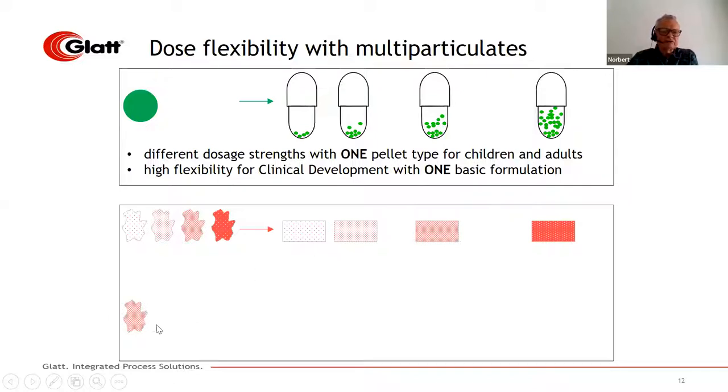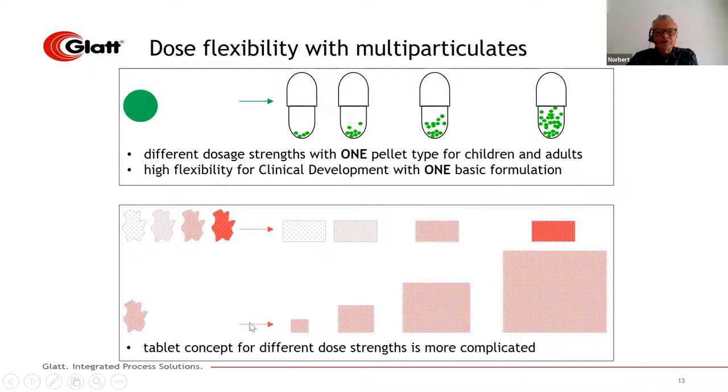And if we want to produce only one type of granules, we would have to prepare different dosage strengths by increasing the tablet size. Also, this is much more complicated than the concept with the multiparticulates. Taking one pellet type, fill different quantities in a capsule, done.